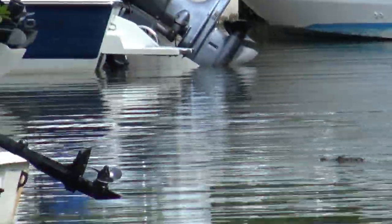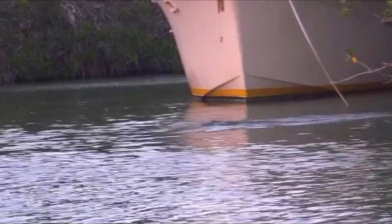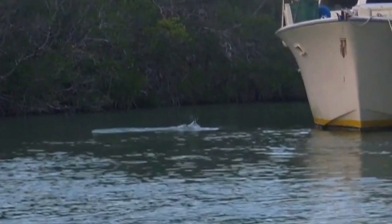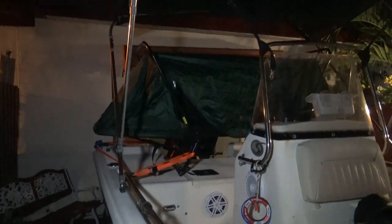Now today we're going to do something a little bit different, and we are in Key Largo. We decided to seek a little bit of shelter on the mangroves, and we're going to do something pretty wild. We're going to set up our Kamp Rite Tent Cots, the original ones. We're going to have one on the bow, one on the stern.